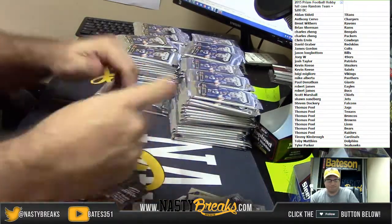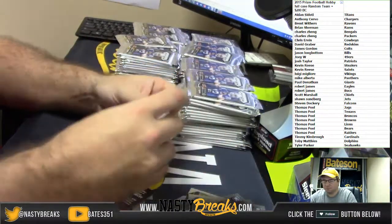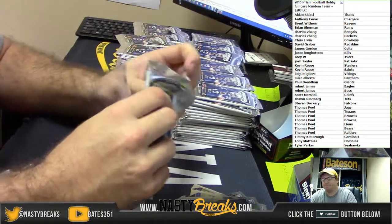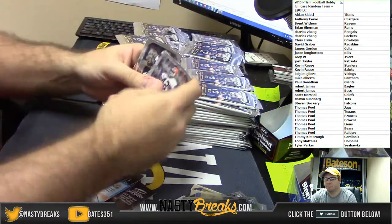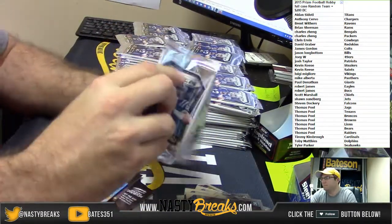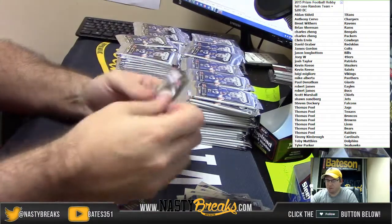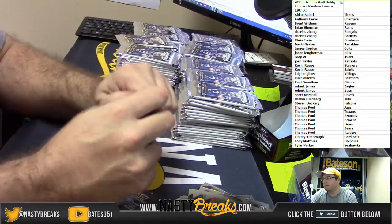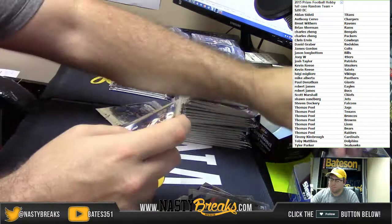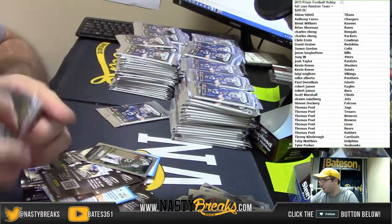J.J. Watt. Amari Cooper. Calvin Johnson, blue. Melvin Gordon, rookie. Shaw Green. Marcus Peters. For the Chargers, auto of Titus Davis.